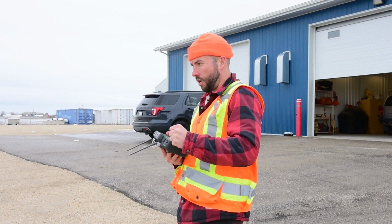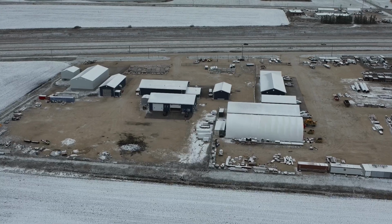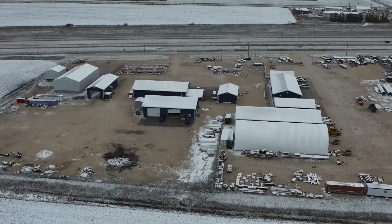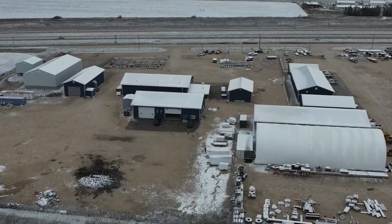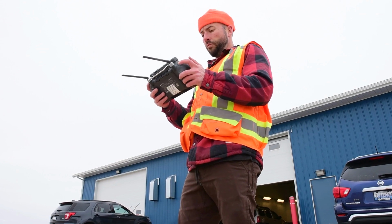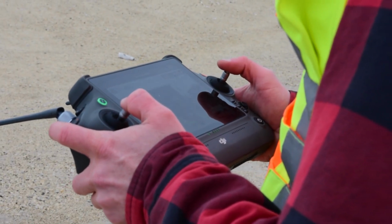The barriers: it is costly to get in with the more heavy-duty drones. And also the credentials to fly drones, you need to pass a few exams and get your certificates. That's another big one. And it can be kind of intimidating, I believe, to be flying these larger drones in some restricted airspace areas.